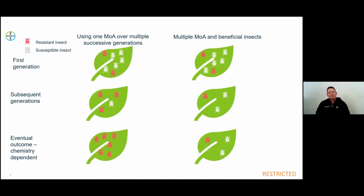So again, this is just more of a theoretical slide about how resistance can develop, and what we're aiming not to do is what's on the left-hand side. So if we look at a population of insects, and maybe in this case of DBM, in any one population there will be a number of resistant DBM. So if we're using a single mode of action over multiple generations, you may wipe out many of the susceptible population in the first instance.